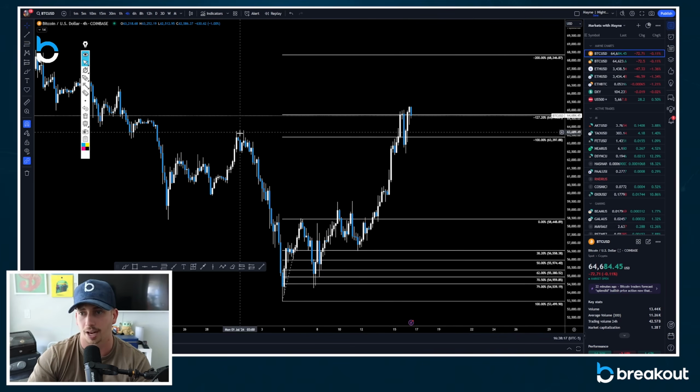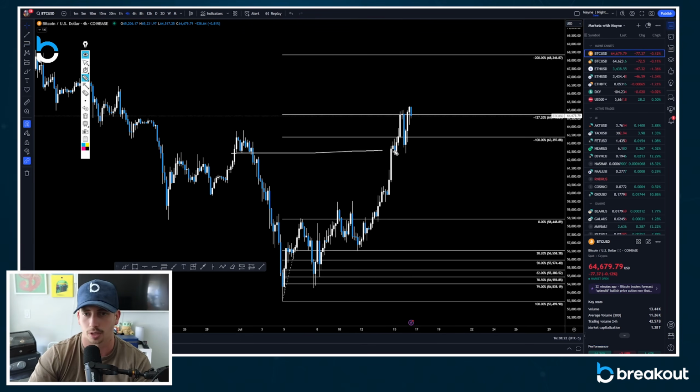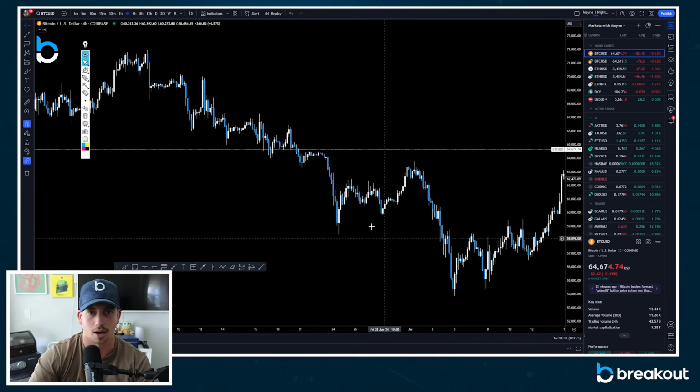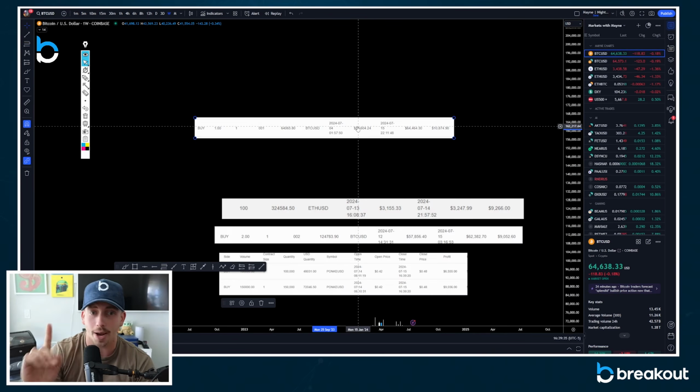Took profit right into kind of this potential resistance, which seeing as the Chads are in control now, just turned into support, but great trade nonetheless. So there's a little tip for you on catching the dips there, something I use often. If you're not wanting to catch that initial knife, next trade is very similar, just a 1 Bitcoin buy.